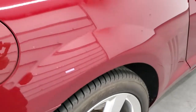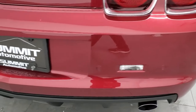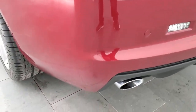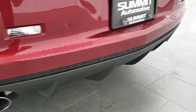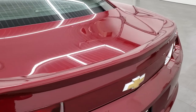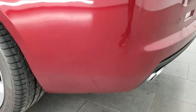You can see just how much tread is on those back tires. And coming around to the back of the vehicle, rear bumper's in great shape. I didn't see any dents, dings, or cracks on there. Has the backup parking sensors, the chrome-tipped exhaust, and that exhaust is in nice shape. The deck lid is in really nice condition as well. We'll take a look inside the trunk in just a second.